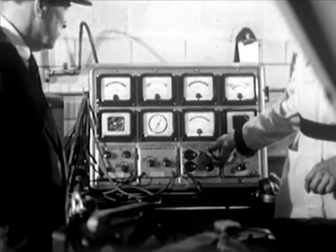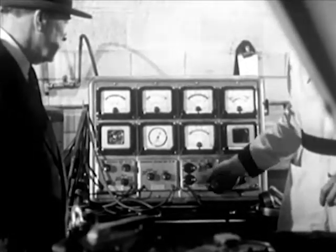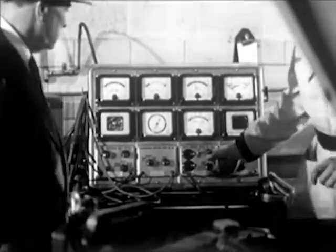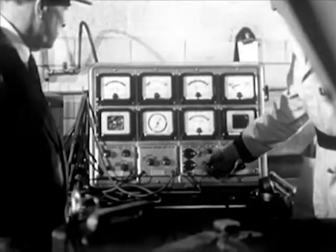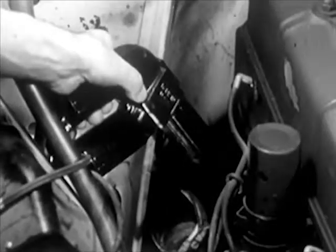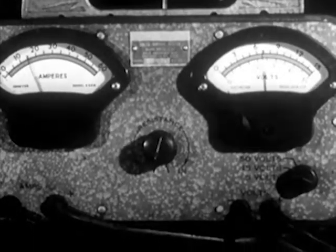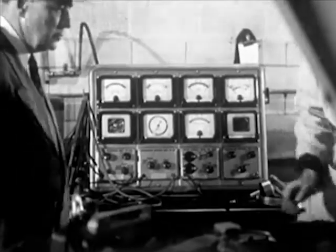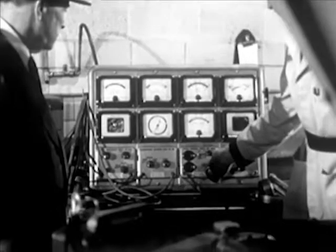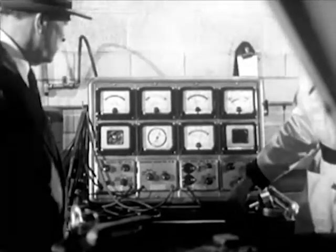He has time-proved, accurate instruments with which to test and analyze, to almost look right inside to check the operation of every unit in your engine. Compression and cylinder balance for smooth running, distributor and ignition timing, generator output for the efficient operation of your electrical system, and for top performance with economy, an analysis is made of carburetor and fuel system adjustments.